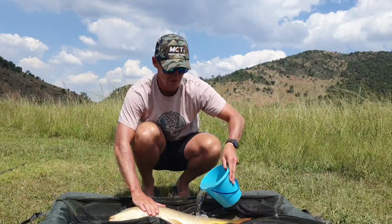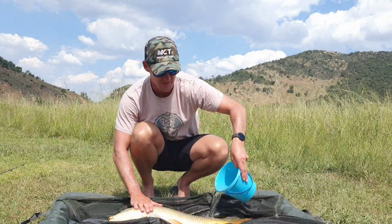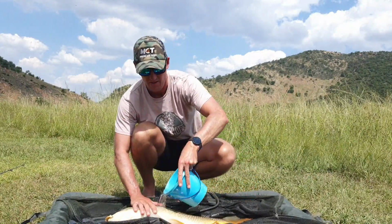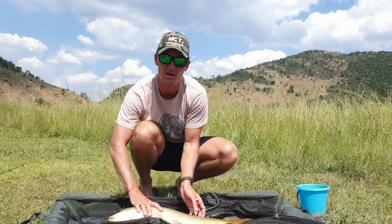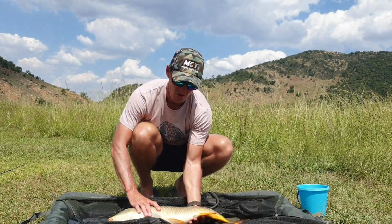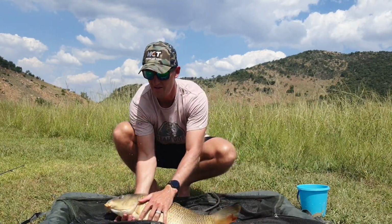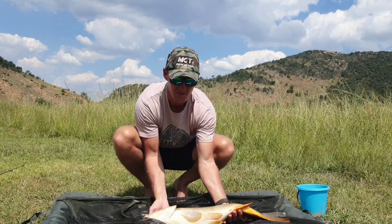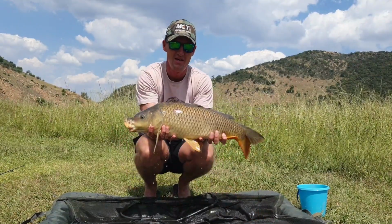Like I said, that margin rod, I was very optimistic with that rod, with all the activity going on. And I think maybe 10 minutes after I took that clip where I told you guys about the activity, it went off. Not the biggest one, but I really don't care. I'm catching, I broke the blank. So yeah, there it is.